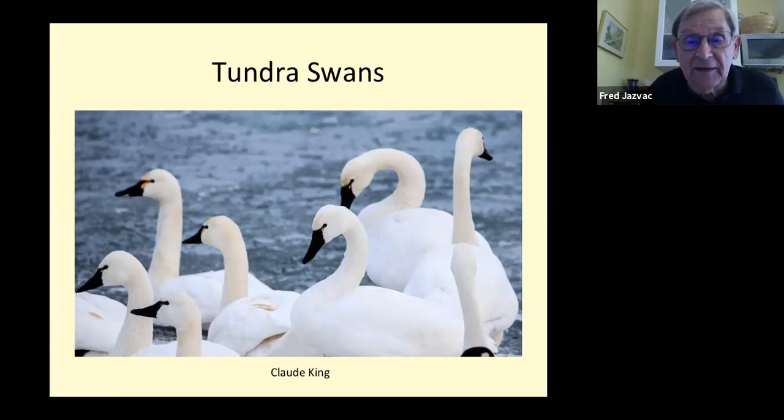Now getting away from field marks and getting to the other, birding by impression, or what's in the mind of a birder. What's in the mind of a birder is a tundra swan is a migratory bird. You'll see a tundra swan in October when they're going south, and you'll see them in March when they're going north to the tundra. And so I forgot one field mark. I'll get back to it in a second. So that's one thing you would use.